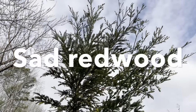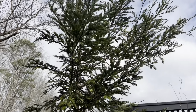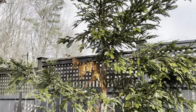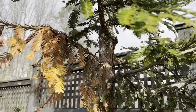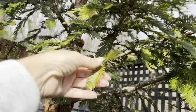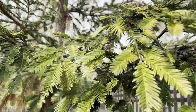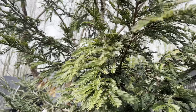I wanted to do a quick update on my California redwood, mostly for Daniel and Sanford. I'm 100% convinced that I've got a disease. There's more dead branches showing up very suddenly. You can see a lot of chlorosis on all of the branches now. So unfortunately, I think its days are numbered.